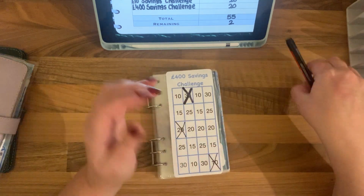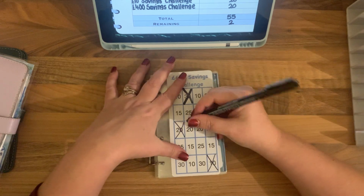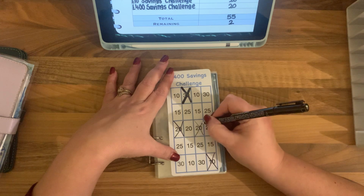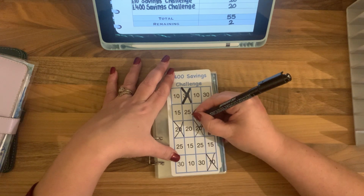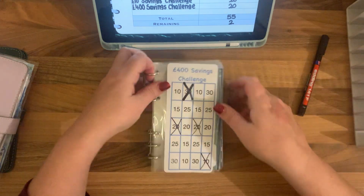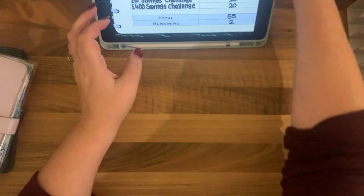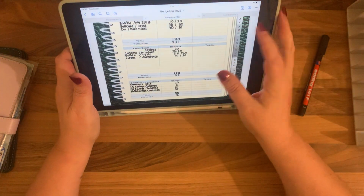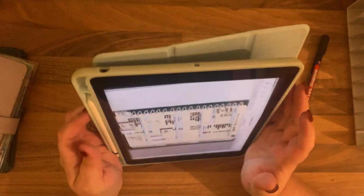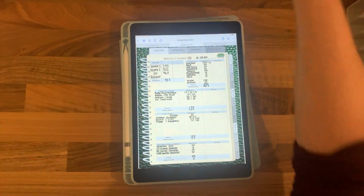And then we'll mark another 20. Oh, they're all in a row, so we'll do that one because that column hasn't got any on yet. And that is us for this week. I think that's, let me turn it round, everything for week 1 of January.